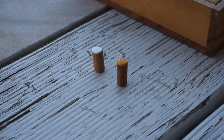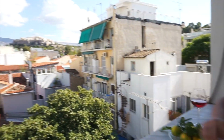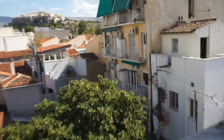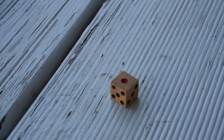Let's get back. Okay, dragon, do you want to be yellow or white? White. White, okay. Ooh. Look at that lovely view. Okay, yes, I'll be yellow then. Okay, so we'll both roll the die and whoever gets the highest score goes first. Ooh, wow, dragon got a one. Top luck. La la la la. Damn, okay.